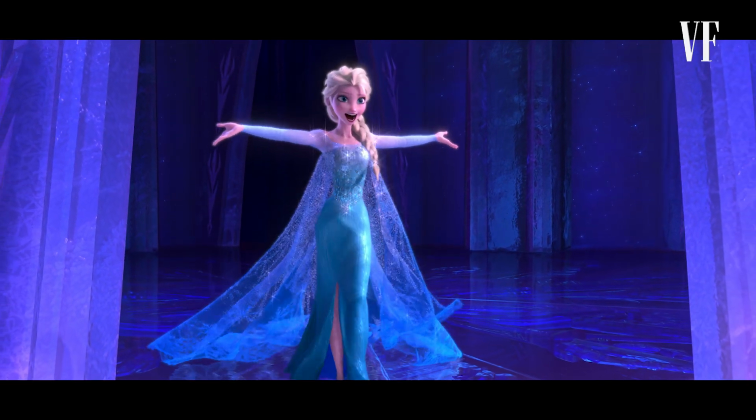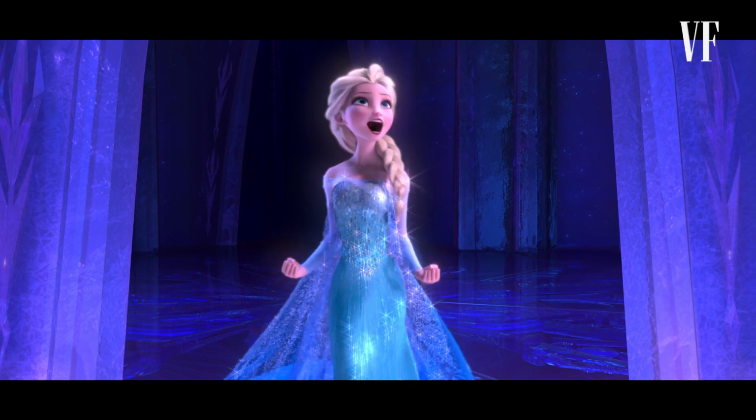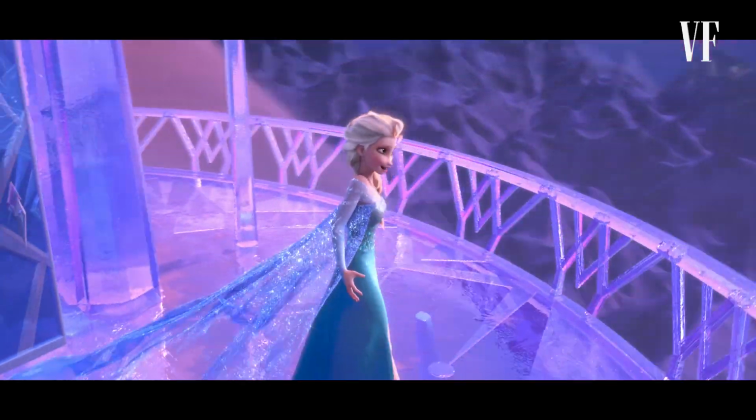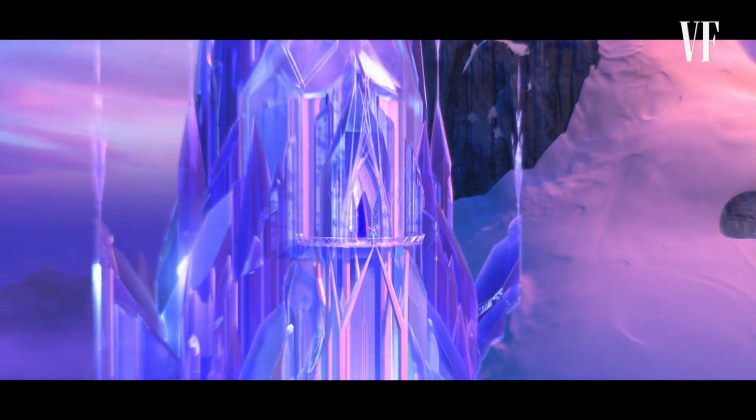The transformation of Elsa from Queen Elsa to Elsa is beautiful in this Let It Go sequence. And I want to break down how we make that sequence happen.